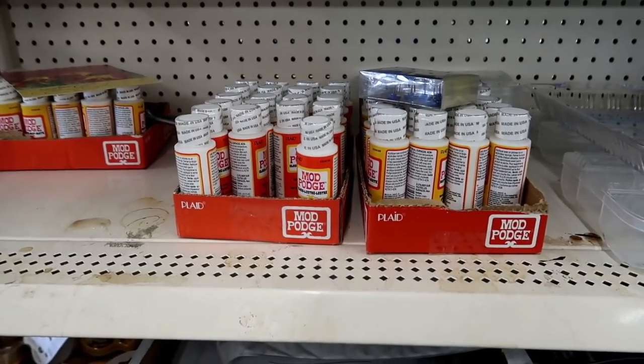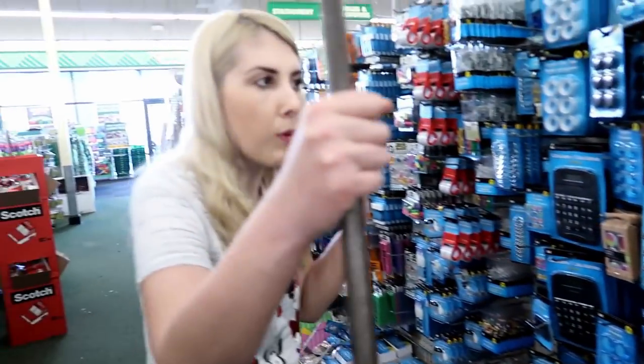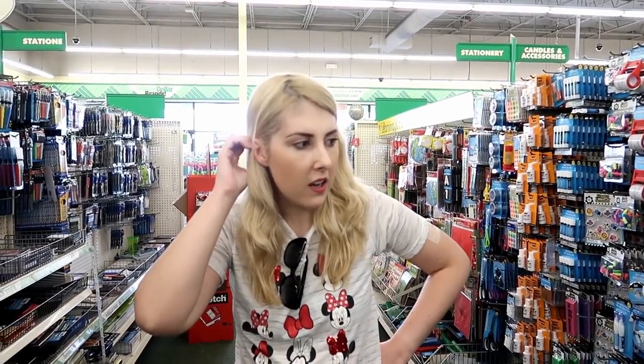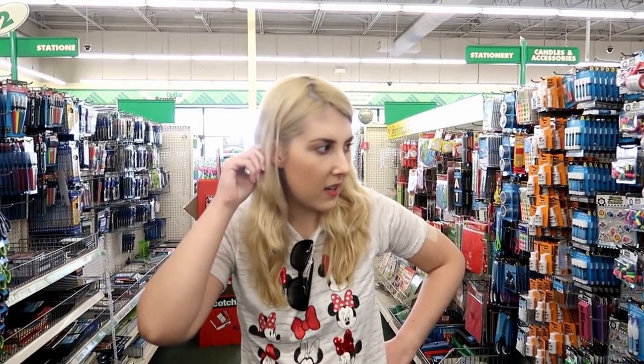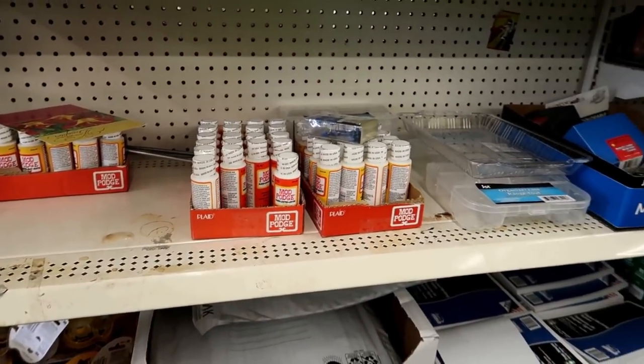Holly, Mod Podge. Oh, that's so expensive in the UK. Well, it might not be, but I can only find it on eBay because we don't have a Hobbycraft store near us. But yeah, when I bought it off eBay, that was quite expensive. Yeah. Or even more stationery. Mod Podge for $1. That's so cool.